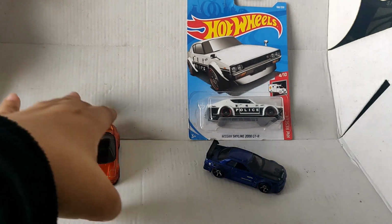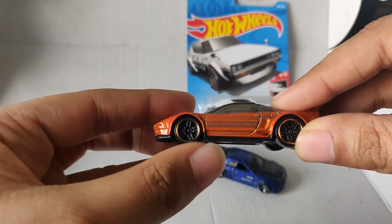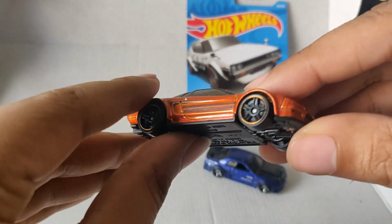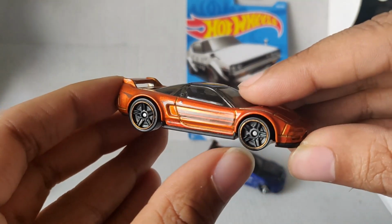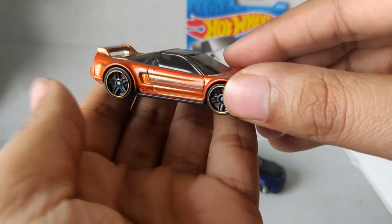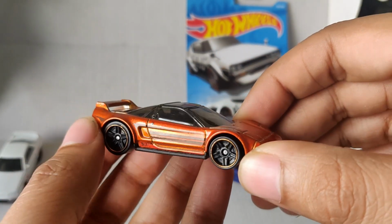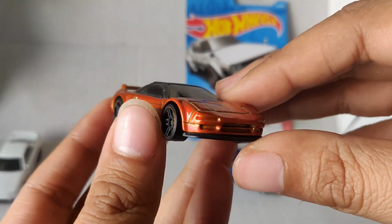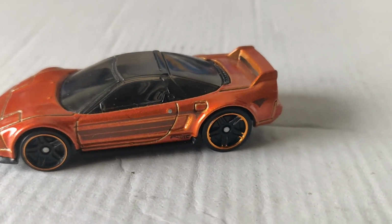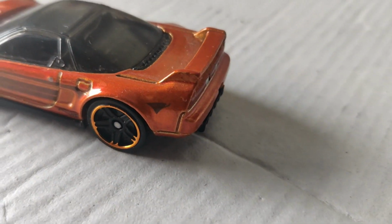Now this is the most recent of these models here, technically speaking, in the real world. The Honda NSX is special for a lot of reasons, starting with the fact that it was probably one of Honda's first mid-engine sports cars. The name NSX was an acronym for a project named New Sports Car, and the X was for the unknown world, like this was venturing into new territory for them.